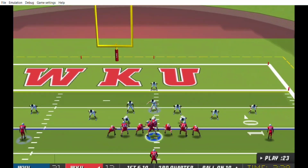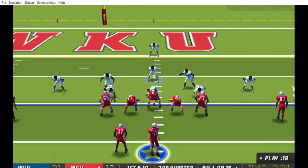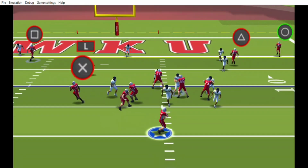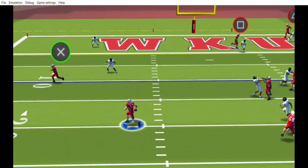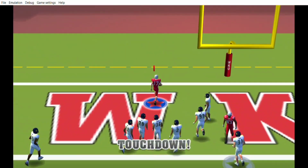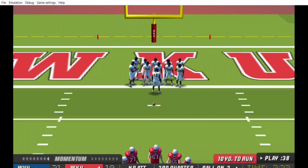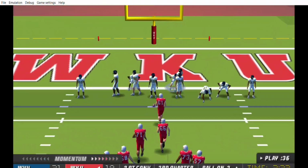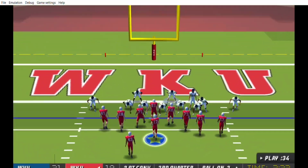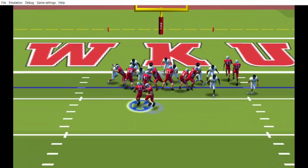Blue, 53. Surveys the field. Rolling out to the left side. He takes off. Touchdown, Western Kentucky. He was scrambling for his life. Well, that's just great coverage by the defense, but the quarterback did a nice job to tuck that one and run. You're right, Kirk. The defense was too worried about his arm. They forgot about his running ability.